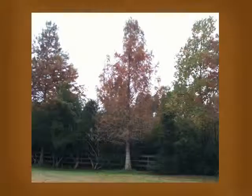The bald cypress is a conifer, but it's also deciduous, as you could see in its pretty fall colors as it has right here. You could also see its pyramidal shape in this photograph.